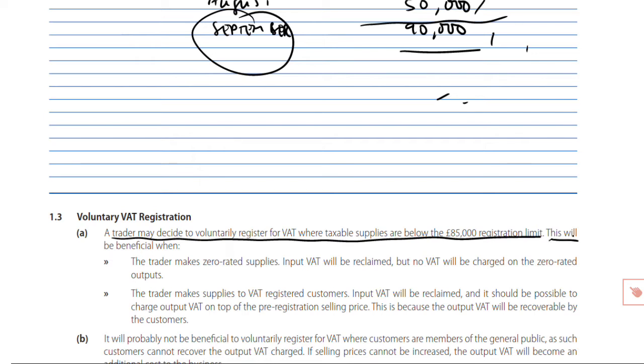But this point then makes the statement that it would be beneficial to actually register for VAT in either of these two circumstances. Firstly, we said that the taxpayer must be making taxable supplies. Well, what about if the trader makes zero-rated supplies? If we make zero-rated supplies, our prices won't change. It's plus 0% VAT. So this is not disadvantageous in terms of the market that we're in and the customers to whom we seek to sell. The price is not going to change as a result of registering for VAT.